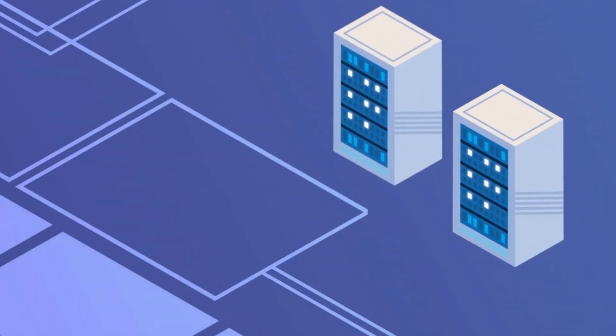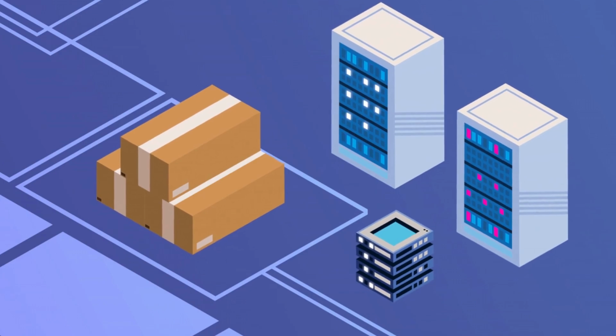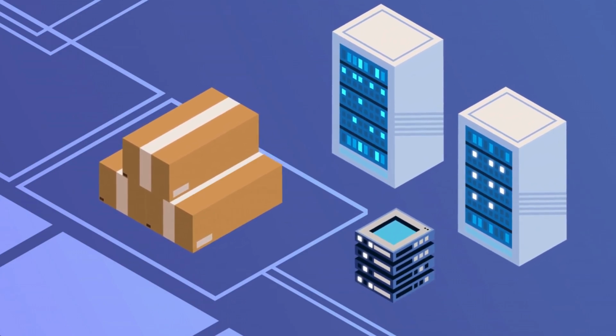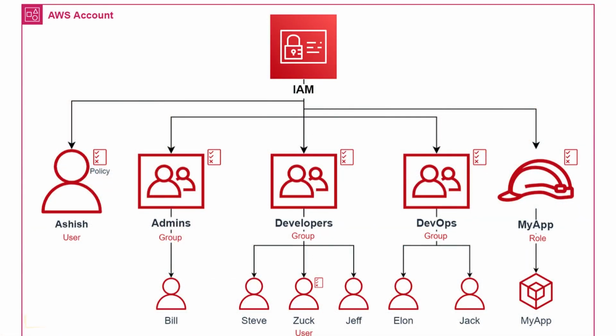We use AWS Backup to create automated backups of our EBS volumes, ensuring data integrity and providing the ability to restore data in case of any issues. Moreover, we utilized AWS Identity and Access Management for secure access to our AWS resources, ensuring that only the authorized entities could manage and interact with our persistent storage.